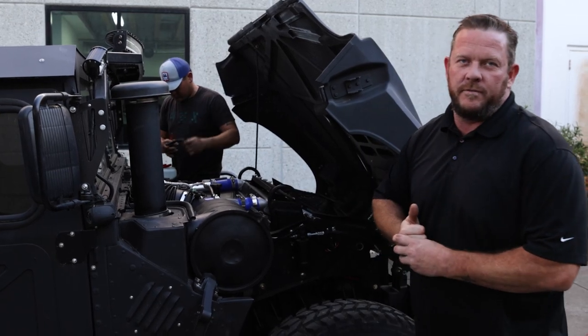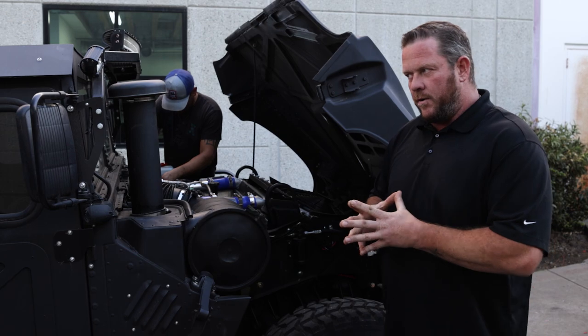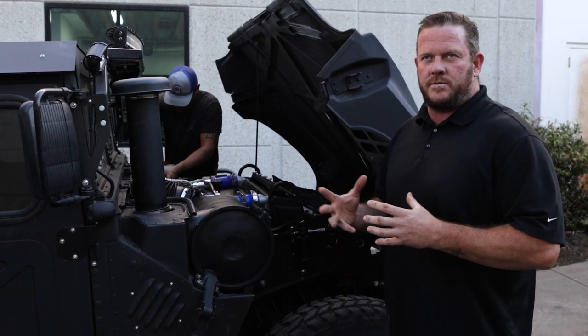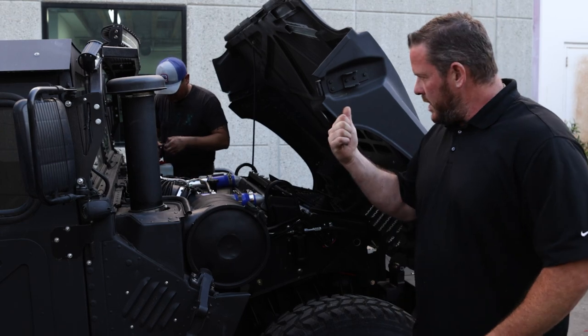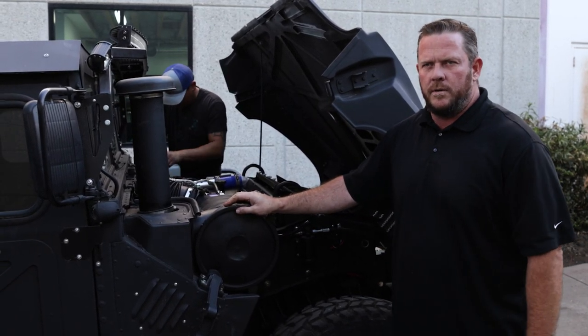Ben's over there wrapping up the flex loom of the wiring that we need to add to a Humvee platform. Granted, it's going from 24 to 12. It's also getting a ton of accessories and other supplemental equipment that need to be run and powered and have an ignition source. So when he sneaks out of there, we'll get over there and show you some of that wiring a little bit closer and what we do.